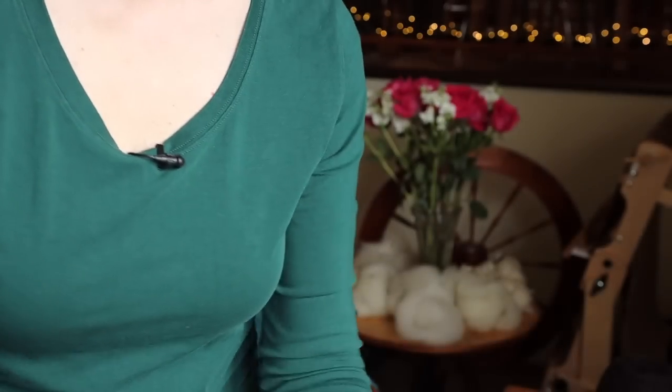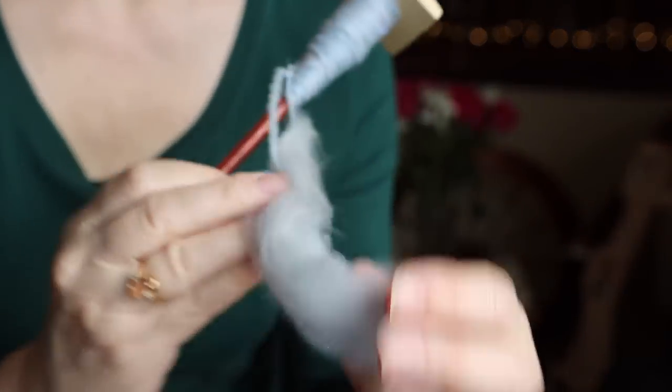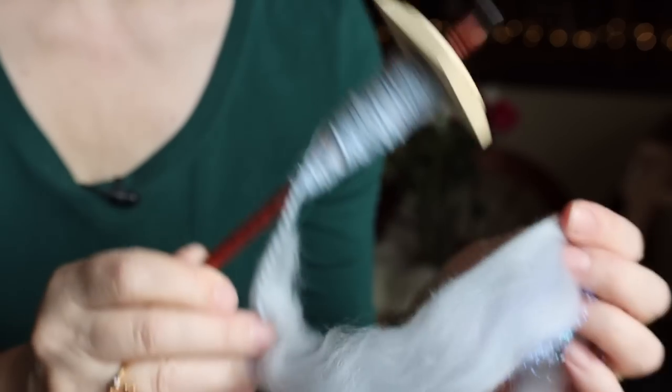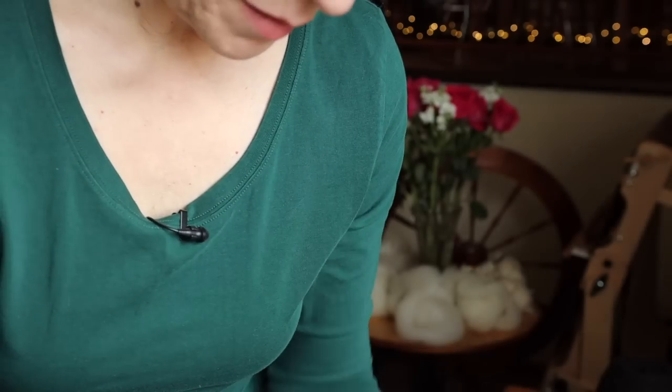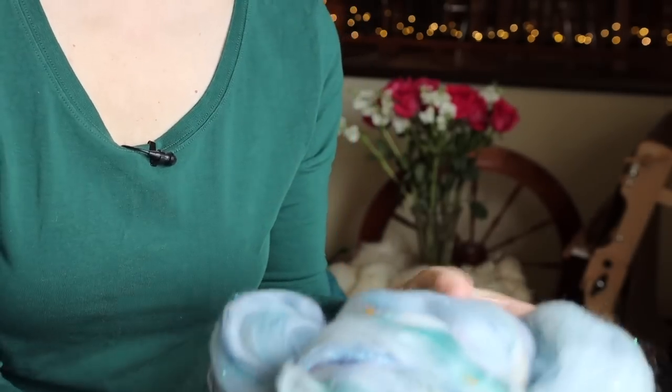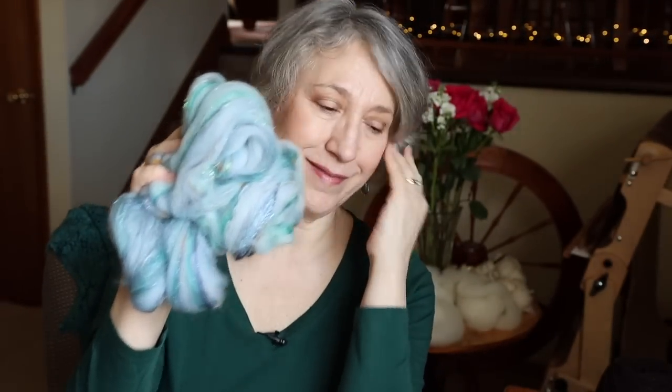And I'm spinning up one here. This is the first one I made, and I didn't use that many add-ins for this one. But as I'm going, I'm kind of experimenting with quantities. So this is just giving me a lot of joy, pulling it off of the hackle.